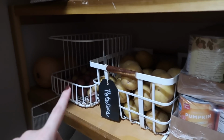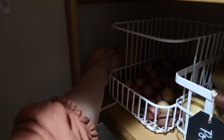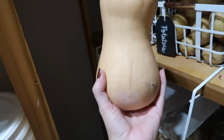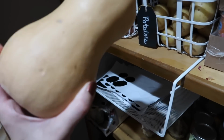Then we have potatoes here. I have the little potatoes. The lighting's not great in here, guys. Sorry about that. And then regular potatoes. And then this is literally a science experiment. This was from our old house that we grew in last year's garden. So if you are looking, it's still perfectly good.